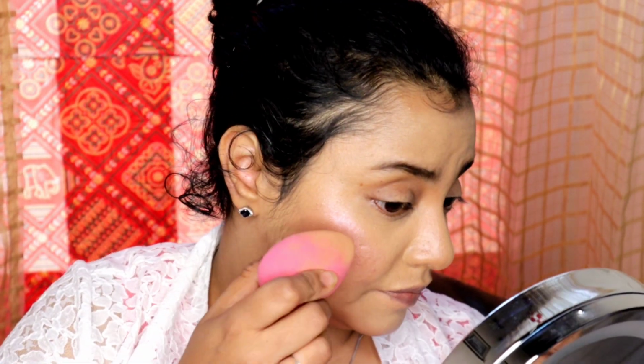Okay, so that's done. The face is done. I'm gonna just set it with my MAC setting spray. I did not buy a setting spray from Too Faced. This is for the first time that I've done my blush, bronzing and contouring and everything, and I have not used this beauty blender. It has blended very nicely on my skin, but still, it's a habit that I'm yet to get rid of. So this is the basic face makeup done.